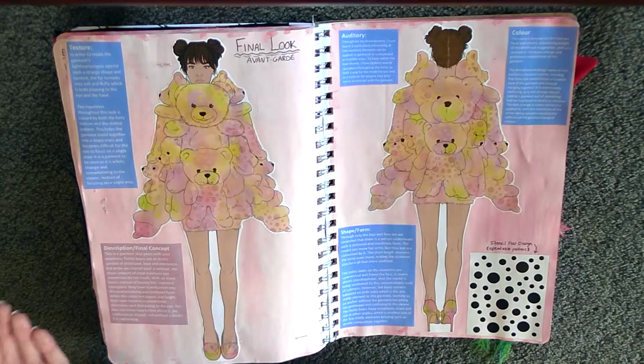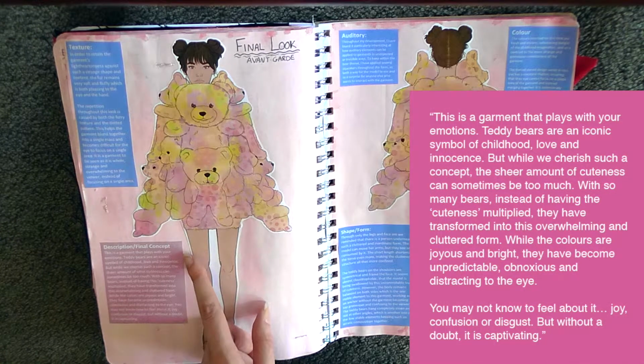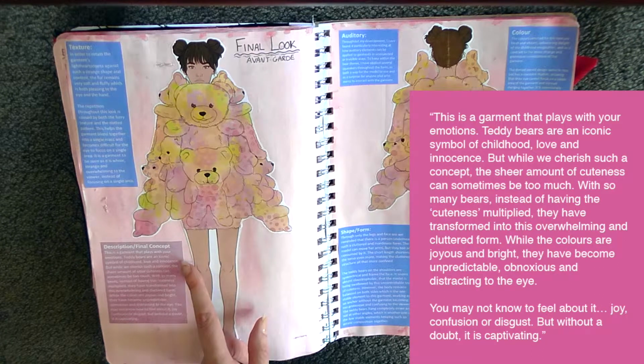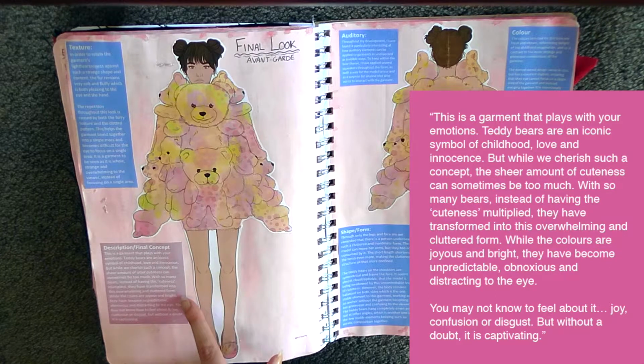My final concept or description for this piece is, this is a garment that plays with your emotions. Teddy bears are an iconic symbol of childhood, love and innocence, but while we cherish such a concept, the sheer amount of utter cuteness can sometimes be too much. With so many bears, instead of having this cuteness multiplied, they have transformed into this overwhelming and cluttered form. While the colours are joyous and bright, they have become unpredictable, obnoxious and distracting to the eye. You may not know how to feel about it. Joy, confusion or disgust, but without a doubt it is captivating.